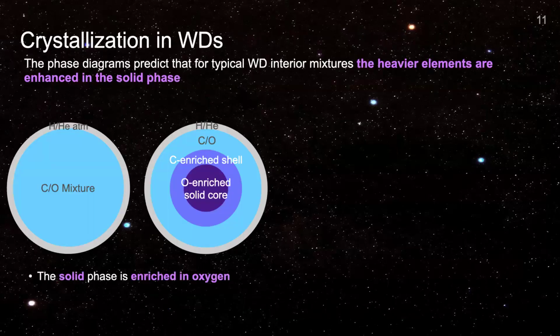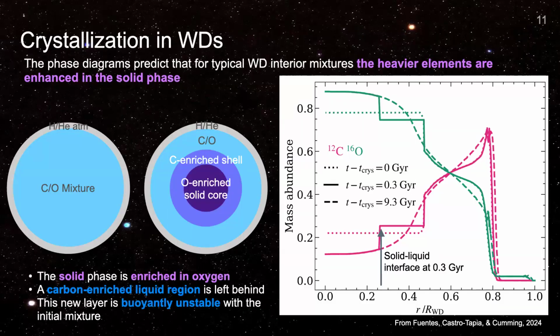And in this example from a cooling model from MESA using the two-species phase separation, we see that as the solid advances from the core, the solid part towards the interior is enriched in oxygen in the middle, and the outer layers are enriched in carbon, which is the prediction from the phase diagram.